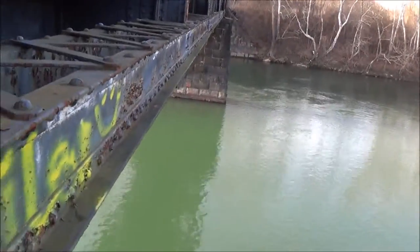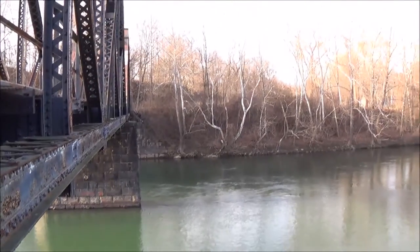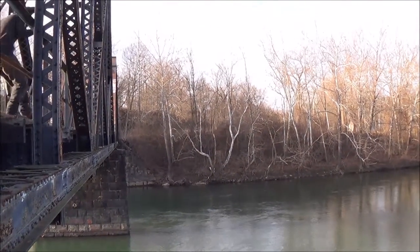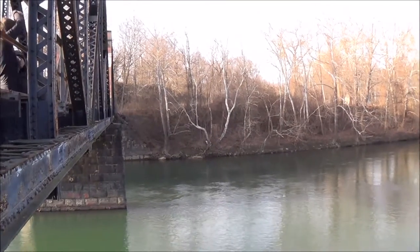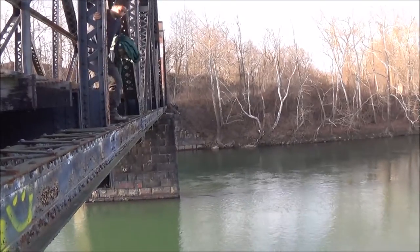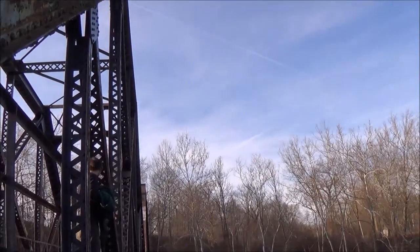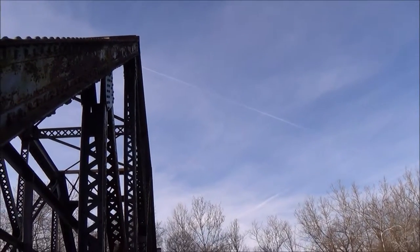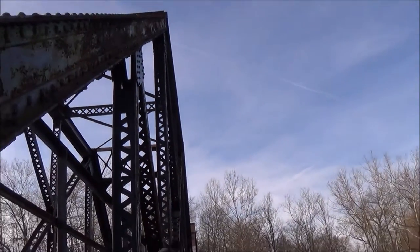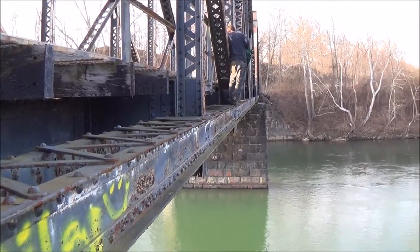So sit down here a minute so I can kind of show you. I mean, you can see, if you look, just look at the pillar right over there, and you can see how far that is, and then all the way up there, and that's where Mike was, all the way up there on top. And this is what the locals call the painted bridge, West Draw.